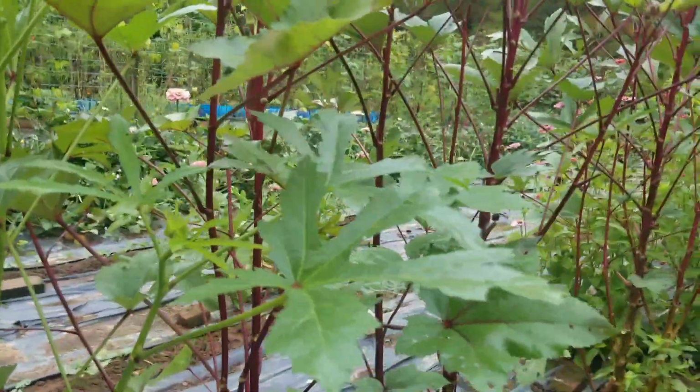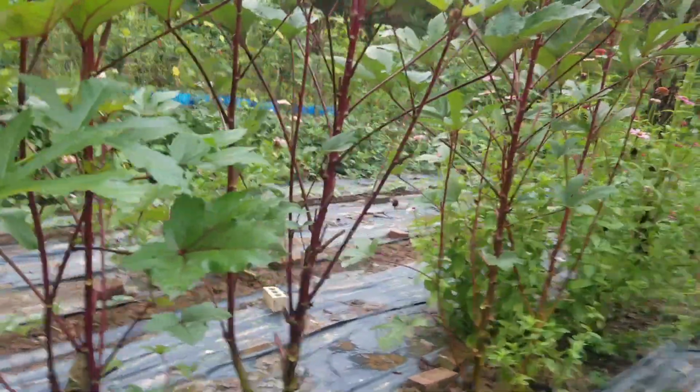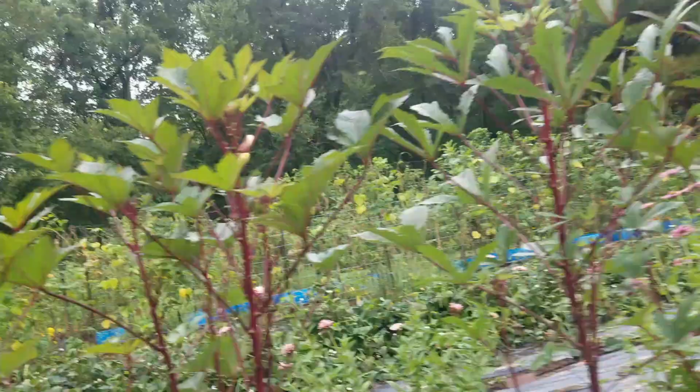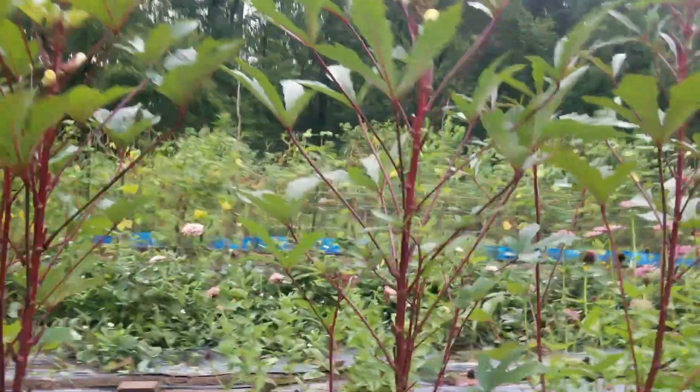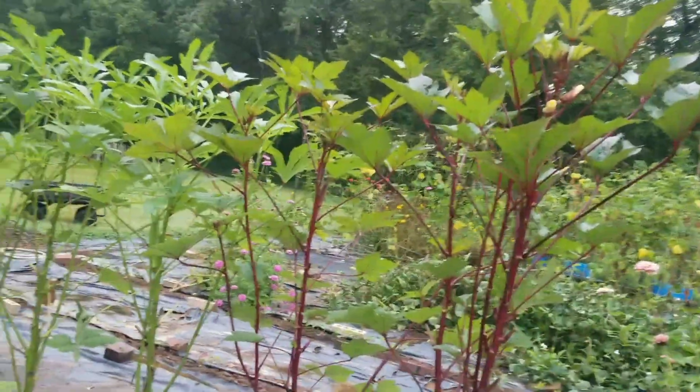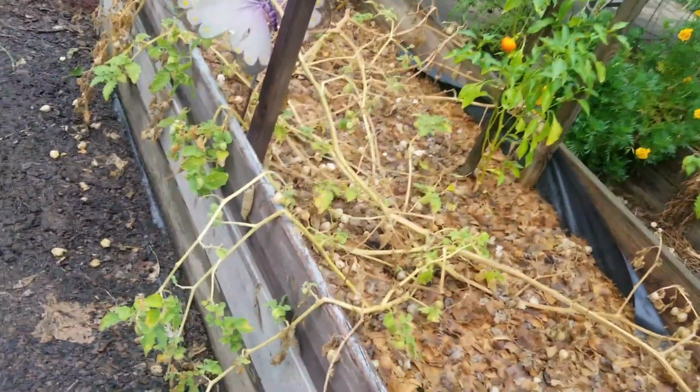I really love this burgundy okra. I think I'm gonna keep growing it. We're not big okra eaters, so basically I've been eating it raw, and that's about it. I'm fixing to put some up, and it's just now putting on. But look at these beds, they are so sad.